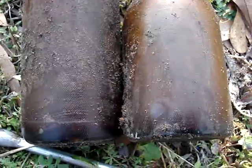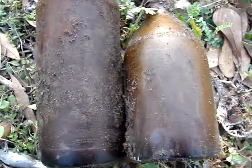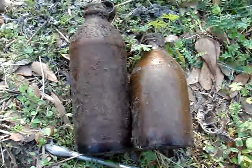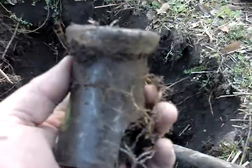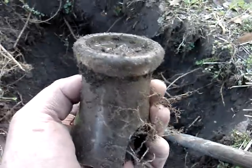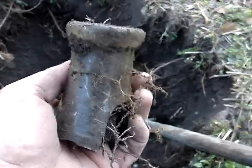They look like either bleach or beer. In either case, they're worthless. Interesting how they do look almost exactly the same. But one of them is a beer and one of them is a Clorox. And another beer. But I just found the top of a milk bottle. So there's at least a chance I could find a whole one.